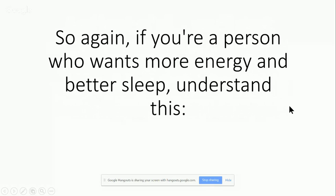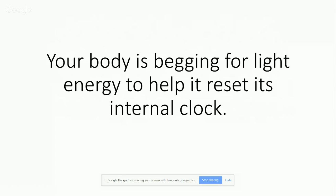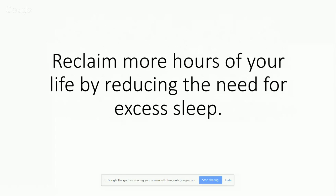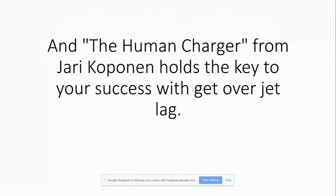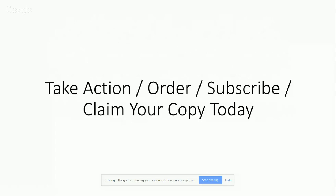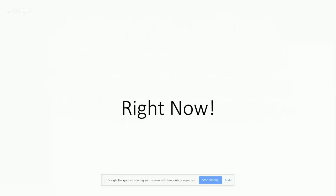So again, if you're a person who wants more energy and better sleep, understand this. You need a quick way to get yourself back on track without sweets or caffeine. Your body's begging for light energy to help it reset its internal clock, reclaim more hours of your life by reducing the need for excess sleep. And the Human Charger from Jari Koponen holds the key to your success with getting over jet lag and more. Boom. Claim yours today, right now.